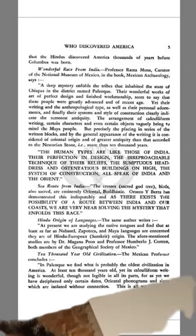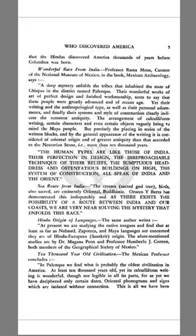The Mexican professor concludes, this ain't the white man's books. The Mexican professor concludes, in Palenque we find what is probably the oldest civilization in America. The oldest civilization in America. At least 10,000 years old, yet its cuneiform writing is wonderful, though not legible in all its parts, as we have deciphered only certain dates, Oriental East phenograms, and signs which are isolated without connection.